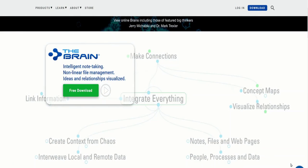We didn't create the brain software we use for the Climate Web. The software has been around for a long time and is used in all kinds of ways. What really differentiates the brain from other mind mapping tools you may have seen is the ease with which it can manage and reorganize virtually infinite information. For exploring climate change, it's a game changer.